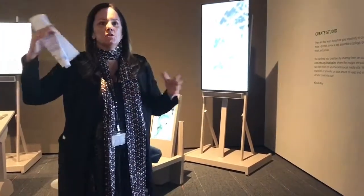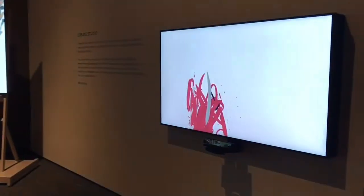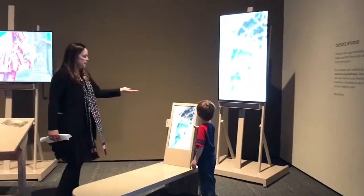The next space, you have choices. This is a plethora of ideas and choices and things to make. Then this one, you're making, can you tell us about this? Yeah. All right, this is a beautiful artwork.